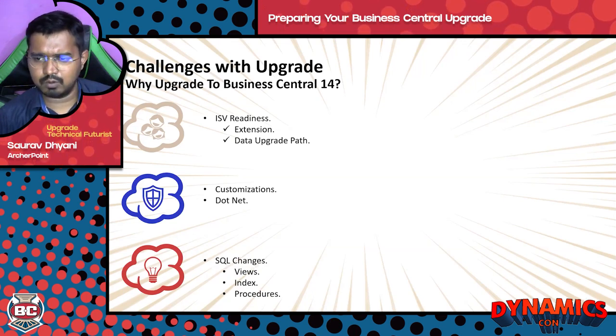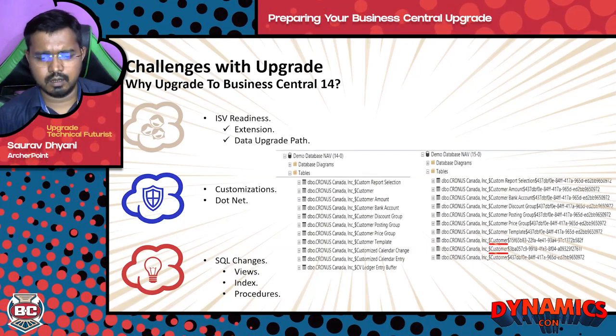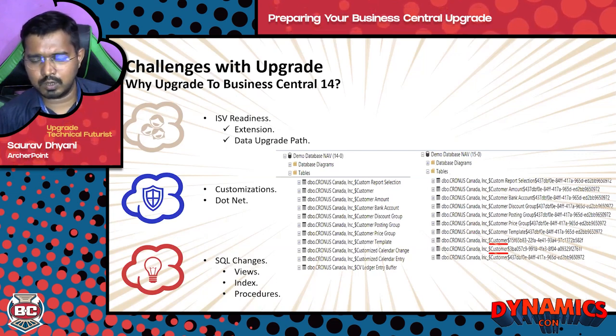And even on-prem, I would not recommend using SQL Server, as the design of the tables behind the scenes in SQL Server is completely changed. Just to give you an idea, these are two different screenshots from databases of Dynamics NAV 14, which is Business Central 14, and Business Central 15. If you see, each table name is appended with a GUID, and this GUID is for the app ID, because the base Microsoft code is also an app in Business Central 15 and higher.